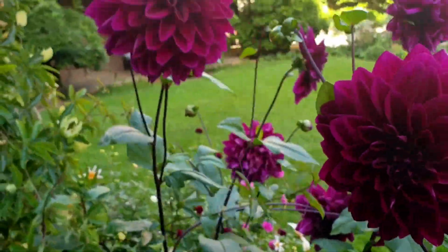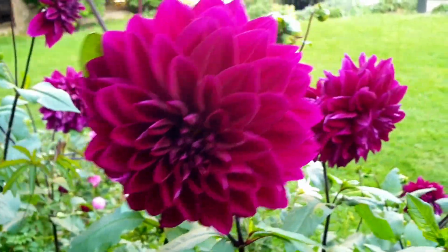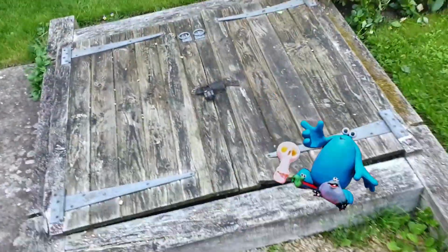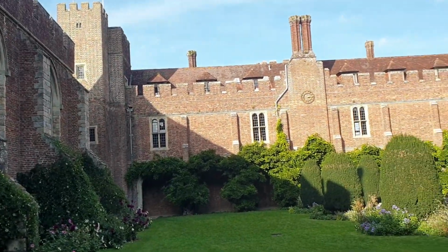Look, these are awesome. It's not blowing, wind. Look at that, lovely. Whoa, check it out, trapdoor. Wicked. Oh, there we go, lovely castle.